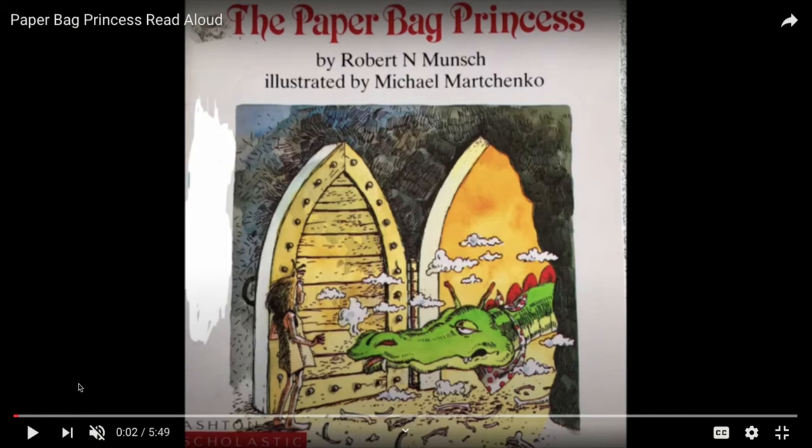I wanted to read another dragon book today because yesterday was San Jordi and we had so much fun making dragons this week. This one's called The Paper Bag Princess. Thumbs up if you heard this story before. It's a very famous story. I used to listen to it when I was a little girl. And I bet as we read this story, you'll be able to make some book to book connections.